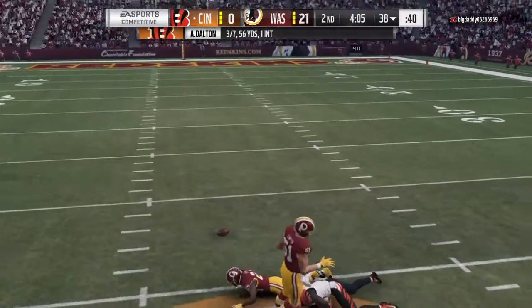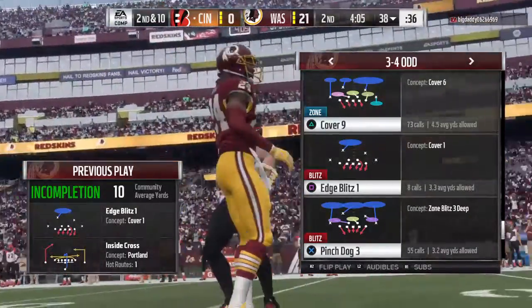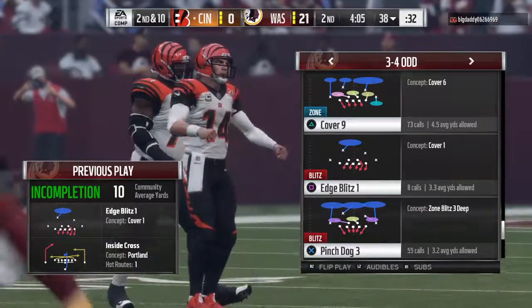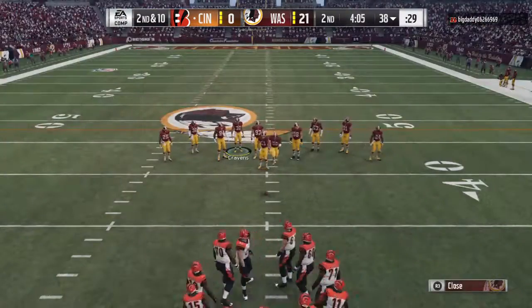He couldn't quite hold it. Got hit. Ball pops out. Incomplete. This team is not going to make it easy for you. They're a physical group, and we just saw it there on that play. They came in, made the contact, just as he's trying to haul it in.